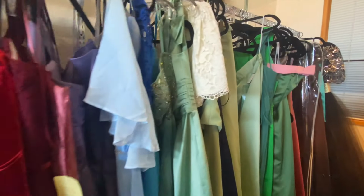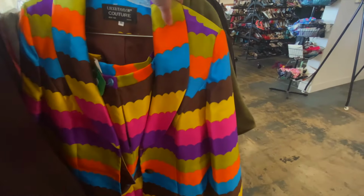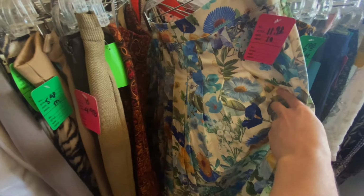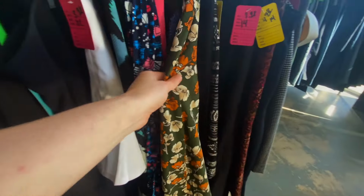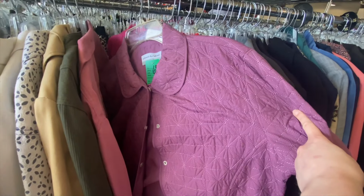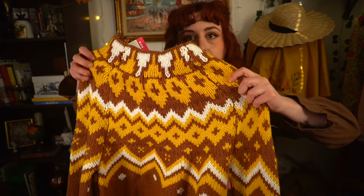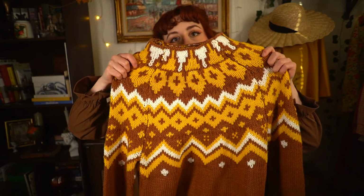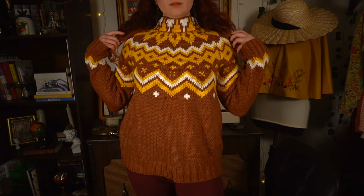So I walked through the sweaters, the dresses, and all that for quite a while, and I did end up getting a couple sweaters though, so let me show you those. I didn't even try this one on. Wasn't feeling trying on clothes that day, but it's this Nordic sweater with mustard and brown. I have quite a few sweaters like this, but nothing exactly.